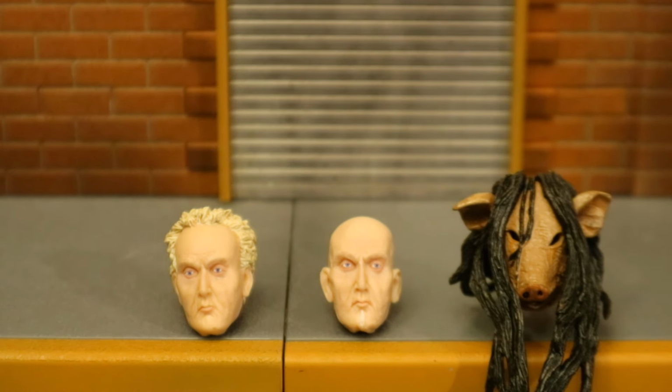Now, Neca made a Jigsaw figure, I don't know, better part 20 years ago, and I have that one. I have the version with the pig head. There was a pig head and an unmasked head. I'll tell you, the pig head is a new sculpt from the old one. Similar, but definitely new sculpt. And I would assume the John Kramer heads are too, although I don't have it in hand to say that for certain. Here's a look at his first head.